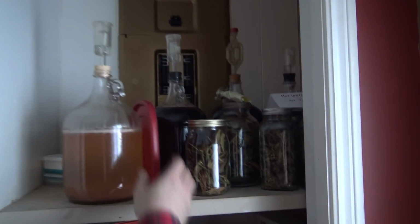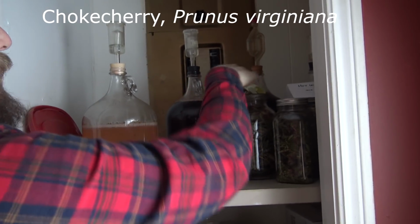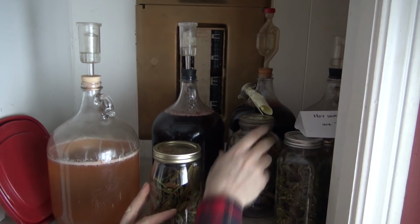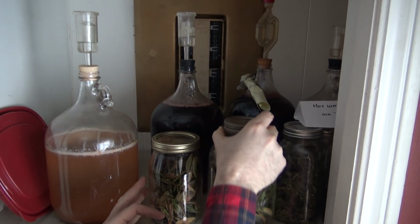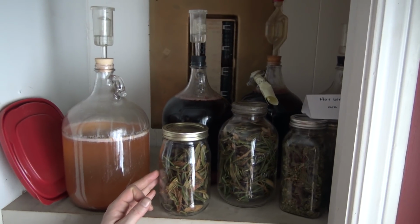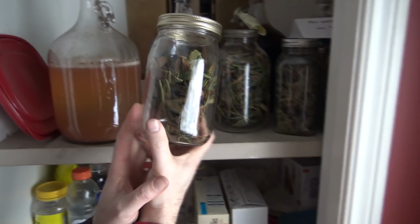Okay, up here, this is chokecherry wine. There's 3 gallons of it. I need to check in on it because it looks like it's getting a little bit moldy on the top. It might become chokecherry wine vinegar and apple cider vinegar.